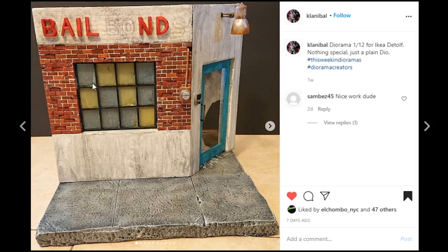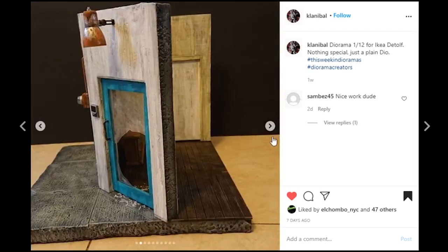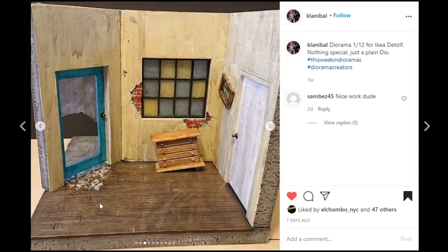The window is looking very nice. It's that warehouse style window with the different colors. That's awesome. And then you can look over here in the door, the plate window is broken out, which is super cool, and you can see some of the glass shards on the ground. Again, another nice touch. And then there's plenty of space for you to add whatever figures you want for your display.